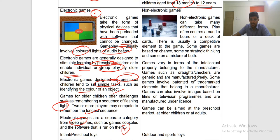Now, non-electronic games. Moving into this, they can take many different forms. Play often centers around a board or a deck of cards. So this is storable for a long period of time. And this game has a competitive element. Some games are based on chance, some on strategic thinking, and some are a mixture of both.